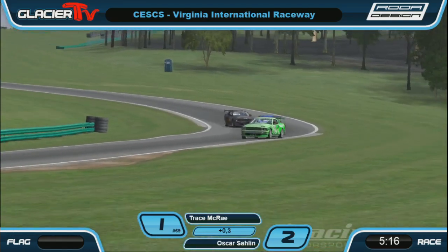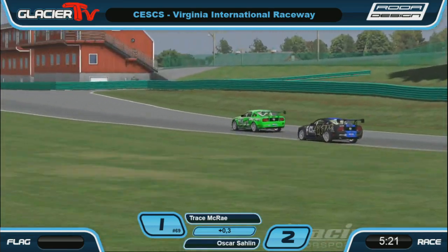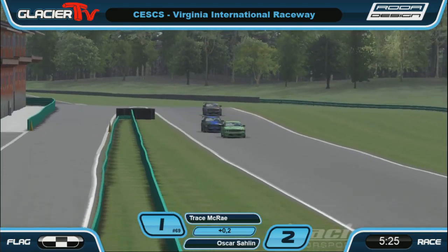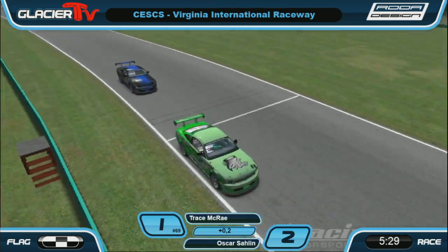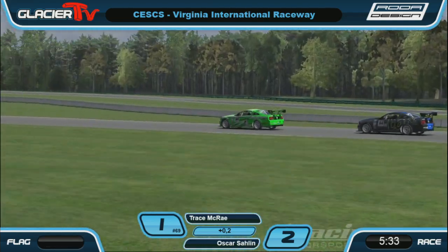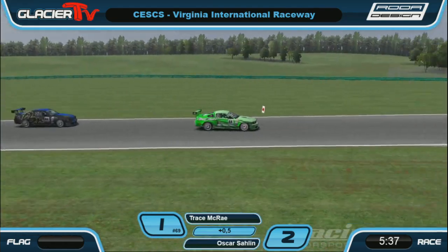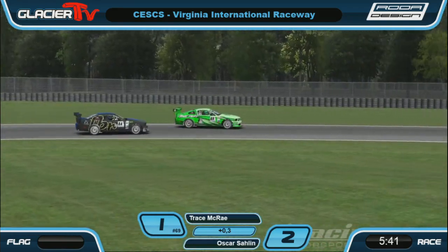Down into the final 2 corners. Trace McRae, has he really been able to dodge this bullet as they come down past the start-finish line? And I believe so. We are potentially going to have ourselves 1 more lap here. So the white flag is now out this time by. Trace McRae has 1 more lap, just the way the timing worked. I think they literally crossed the line with seconds remaining. That's the pace. Did you see that?